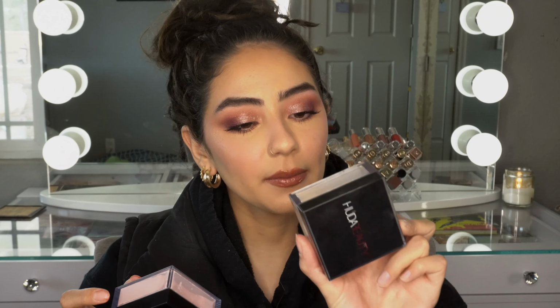So let's hope that she does. But these powders are so gorgeous under your eyes. If you want really smooth under eyes, these are gorgeous. I do have the shade Banana Bread right here and Cherry Blossom Cake. These two are just super gorgeous. I can't talk enough about them. I love them so much.